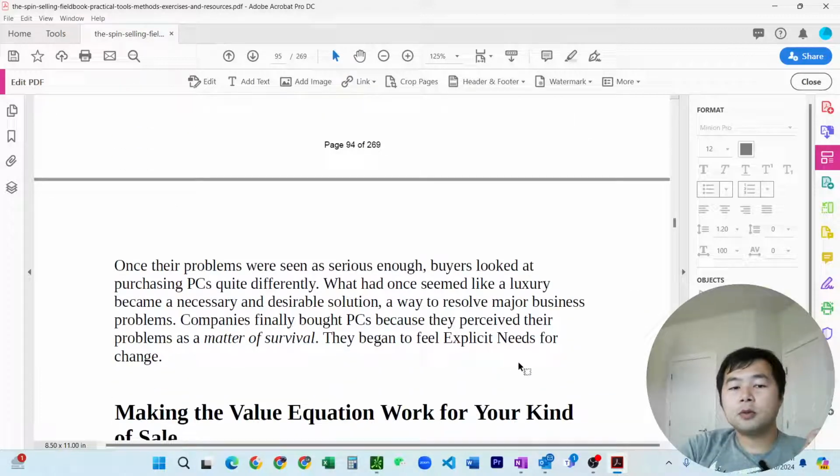Once their problems were seen as serious enough, buyers looked at the purchase of PCs quite differently. What had once seemed like a luxury became a necessary and desirable solution, a way to resolve major business problems.